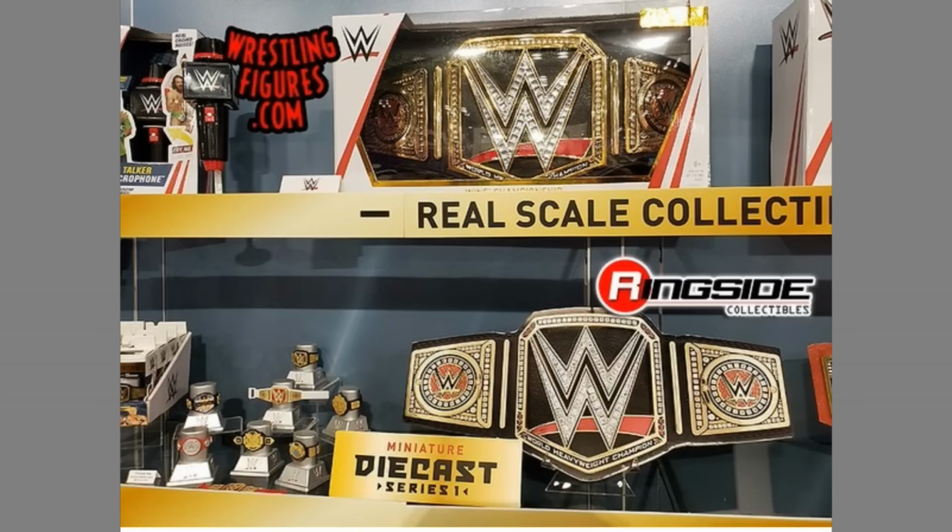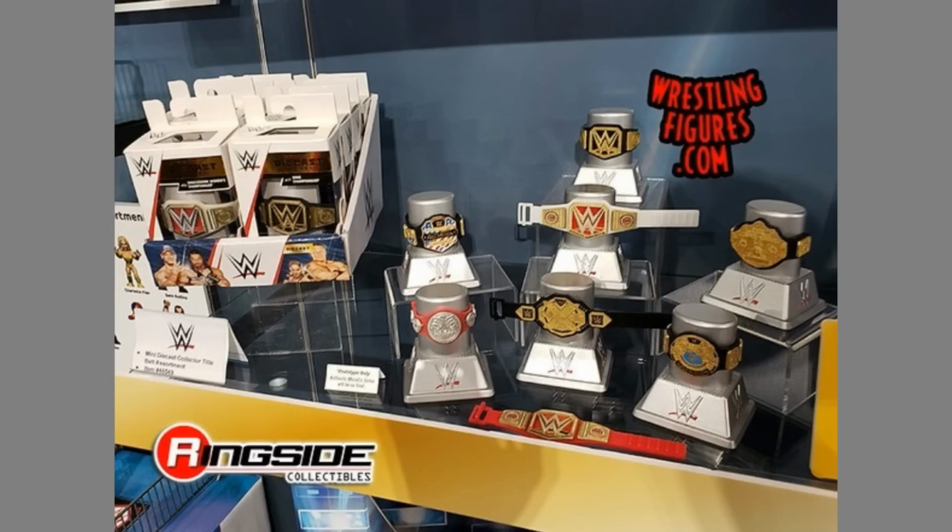And then you've got these little belts as well. These are also made out of die-cast metal. These are collectibles. This is the first wave. You can see NXT belts there, obviously main roster belts, United States Championship, and so on. So it looks like they're going to make, hopefully, all of the previous belts in collectible metal. Very excited for it anyway.